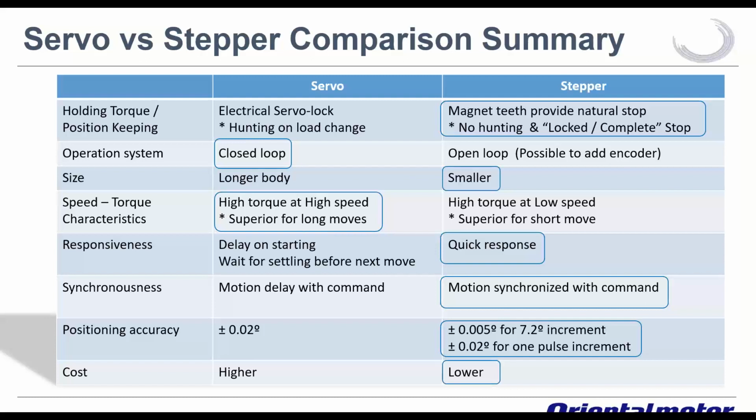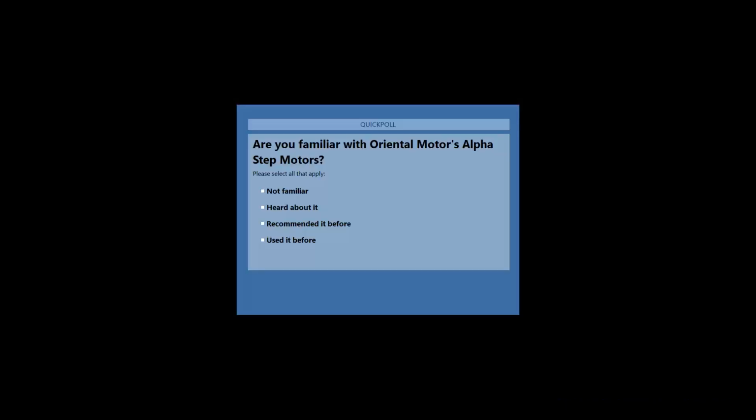With these comparisons and understandings in mind, I want to bring up the next system. I'm going to bring out another poll here, referencing the information for our AlphaStep system. Go ahead and click on one of the options, or multiple options if they apply to you. Are you familiar with Oriental Motor's AlphaStep motors? The options are: not familiar, you've heard about it, you've recommended it before, or you've used it before.